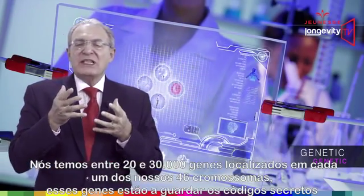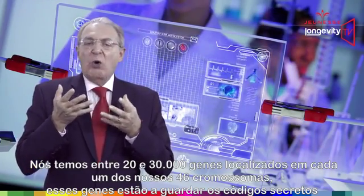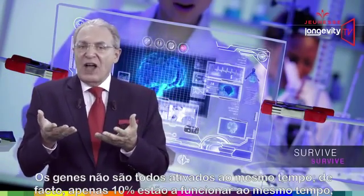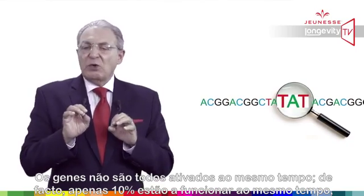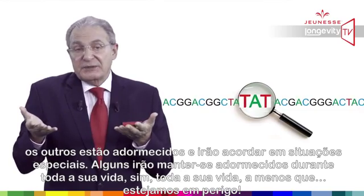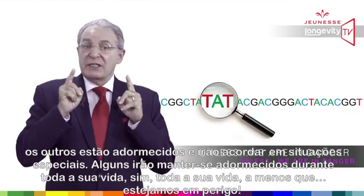You know, we have between 20 and 30,000 genes located in each of our 46 chromosomes. Those genes are holding the secret codes for manufacturing thousands of different proteins that we need for growing, working, thinking, and surviving. All genes are not activated at the same time. In fact, only 10% are working at the same time. The others are dormant and will wake up upon special needs. Some will stay dormant all our life. Yes, all our life, unless we are in danger.